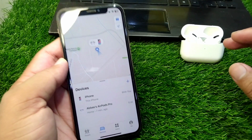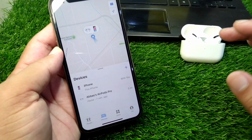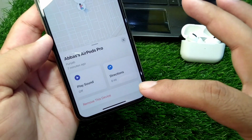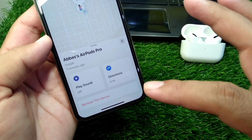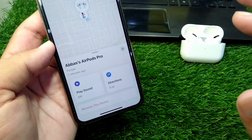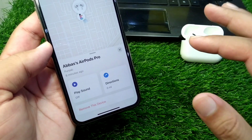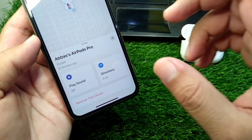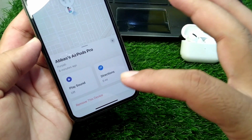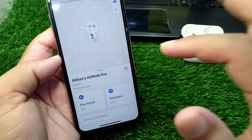Find My app. So guys, if you want to remove your AirPods from Find My, you have to simply tap on those AirPods in Find My, and after this here you can see this option to remove this device or remove these AirPods. You have to simply request that person from whom you have borrowed these AirPods to remove these AirPods from his device on Find My. So guys, once he opens these AirPods in his Find My, here he can remove the AirPods from his Find My so that you can add them to your Find My to locate them.